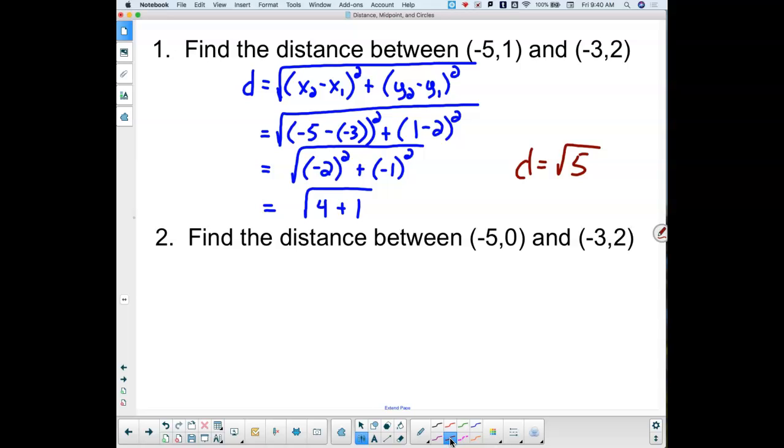We're an exact type of class. We're not a, what is it, 2.2? 2.236. Okay? I don't want 2.236, I want the square root of 5. Okay? Try the second one.